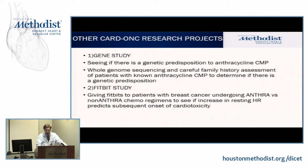So then just briefly, the 2 other projects we're doing under the cardio-oncology umbrella: we're doing one gene study looking at kind of the reverse. We're taking patients that have known anthracycline cardiomyopathy, doing whole genome sequencing and a careful family history to see if there's any genetic predisposition to anthracycline cardiomyopathy.